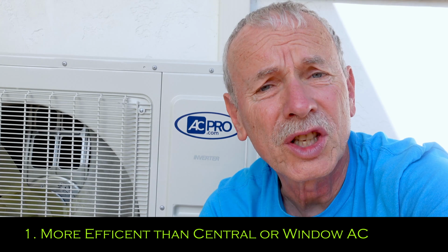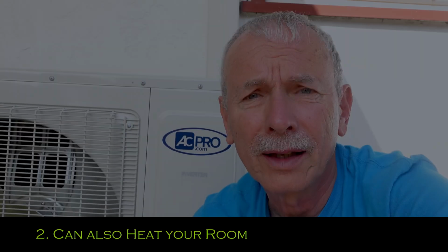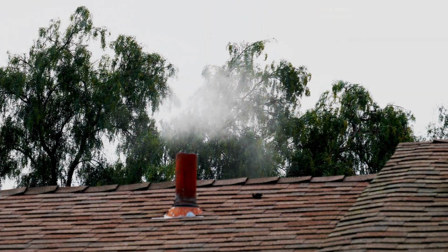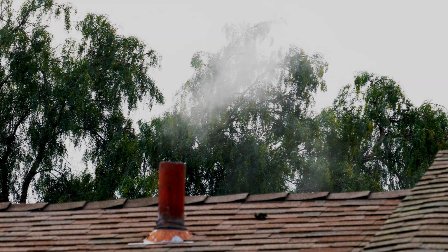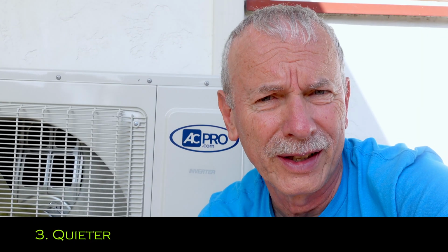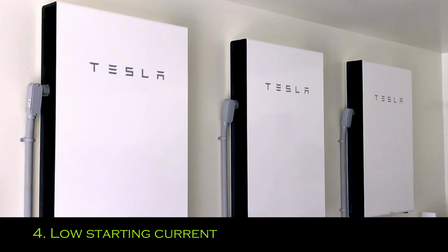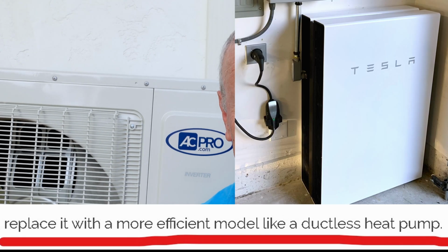For the advantages of mini splits over central air conditioning, for one thing, they're a lot more efficient, and in mild winter climates they can also replace your gas furnace, and also they're better for the environment since you're not burning hydrocarbons. The units are much quieter than the window air conditioning that I had. These are also great if you have a battery backup system for your solar, such as the Tesla Powerwall, because the startup currents are very low here, and they don't have that high startup current like the single stage central air conditioning does.